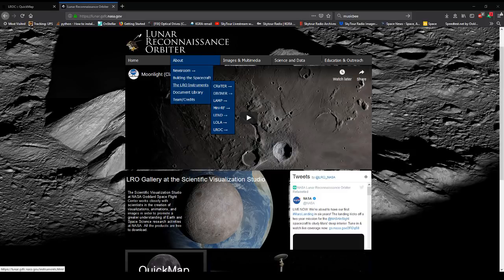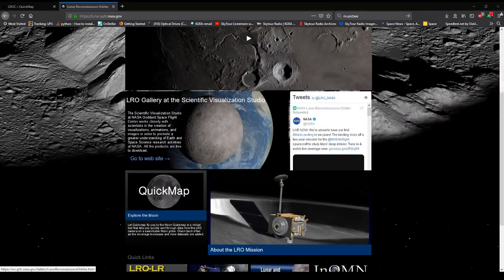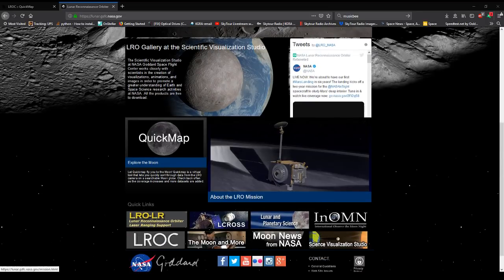Those are called overlays. All right, and we're just looking at it basically as if we came in for the first time, just checking it out, and to see what the LRO does. The LRO looks like this. This is actually a good image of the LRO. I actually have a 3D model of that. And you see how low it looks like it is? It looks like it's just right above a crater.